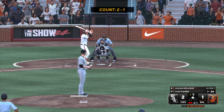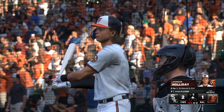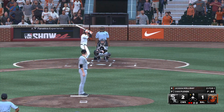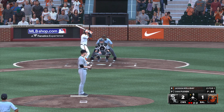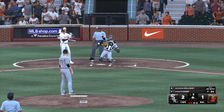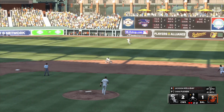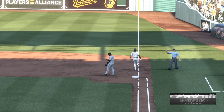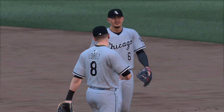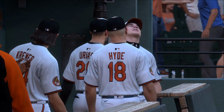Stepping in, Jackson Holliday. So the tying run at second. Flexen is just one strike away. Spoils that one, and it remains 2-2. On the ground, right side. Throw to first. Ball game. And the White Sox hold on to win a tight one as this one ends as a one-run ball game. Kind of a strange win, only three hits, so they definitely weren't firing on all cylinders there. Great pitching really kept them in it and gave them a chance.